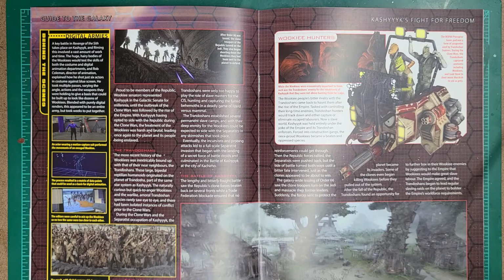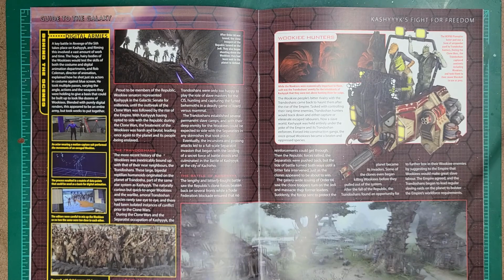The lengthy and bitterly fought battle saw the Republic clone forces beaten back on several fronts, while the Trade Federation blockade ensured that no reinforcements could get through. Then the Republic forces rallied and the Separatists were pushed back, but the tide of battle turned both ways until a bitter fate intervened. Just as the clones appeared to be about to win, the galaxy-wide issuing of Order 66 saw the clone troopers turn on the Jedi and massacre their former leaders. Suddenly, the forces sent to protect the planet became its invaders. Some of the clones even began killing Wookiees before they pulled out of the system.